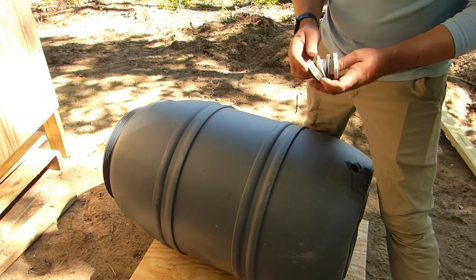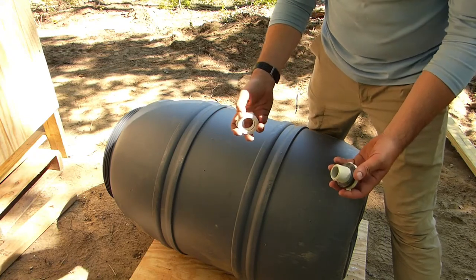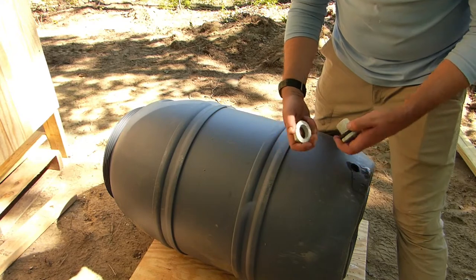So what'll be tricky in this case is that I'm actually going to need two people to tighten this up, because I won't be able to hold the fitting on the inside and on the outside at the same time in order to tighten this up.